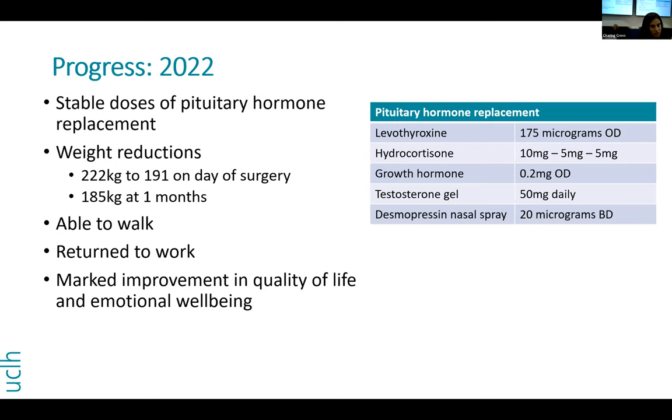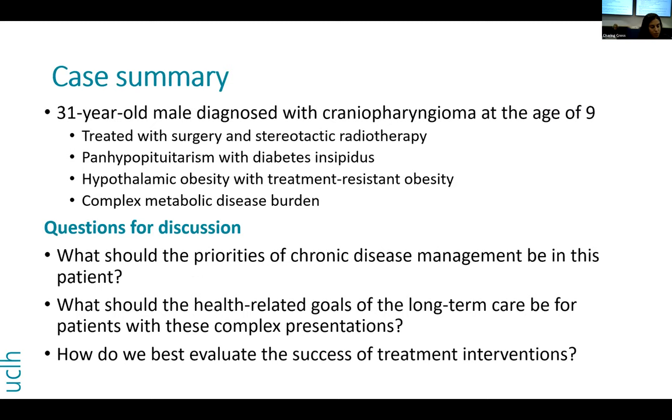Obviously, this, as far as we know, is the first case of revisional bariatric surgery in somebody who has hypothalamic obesity following a craniopharyngioma. So we don't really know what the outcome is going to be and how likely he is to regain the weight following this. So the points I want to bring for discussion are how we prioritize chronic disease management in somebody like this who has an enormous cardiovascular risk and really complex health challenges, and how we assess the outcomes and the success of these interventions?